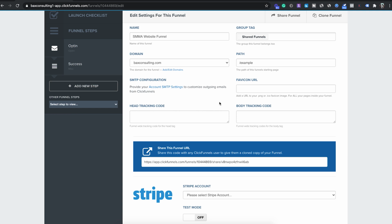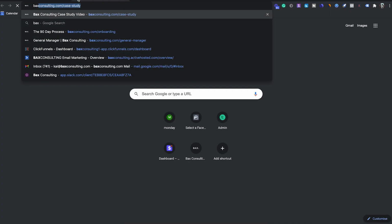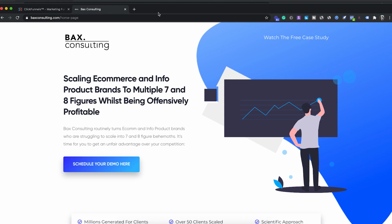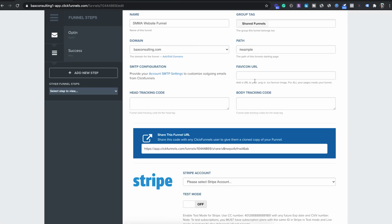Now, I'm going to go back into URLs in a minute. A couple of the things that you can do at the settings level is a favicon. So you can select your favicon, and basically what that is, as you can see in the very top, I don't know if you can see it on the recording, you can see the little Bax logo, and ClickFunnels has got their own one, right? It's just their logo. That's a favicon, and you do that in this section here.